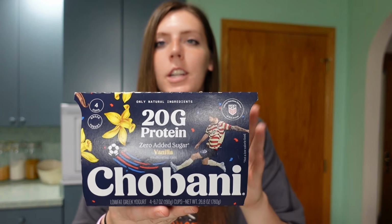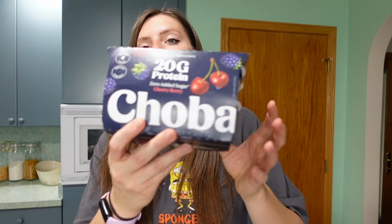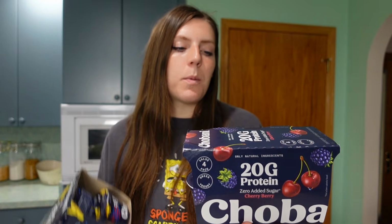I swear I saw it at Walmart, but then they didn't have it today. But it's the Chobani 20 grams of protein, 0 added sugar yogurt cups. So I got vanilla today, and Adam's actually been enjoying the cherry berry. We first tried this when we got the big pack at Sam's Club and actually Costco. They have both of the options there.